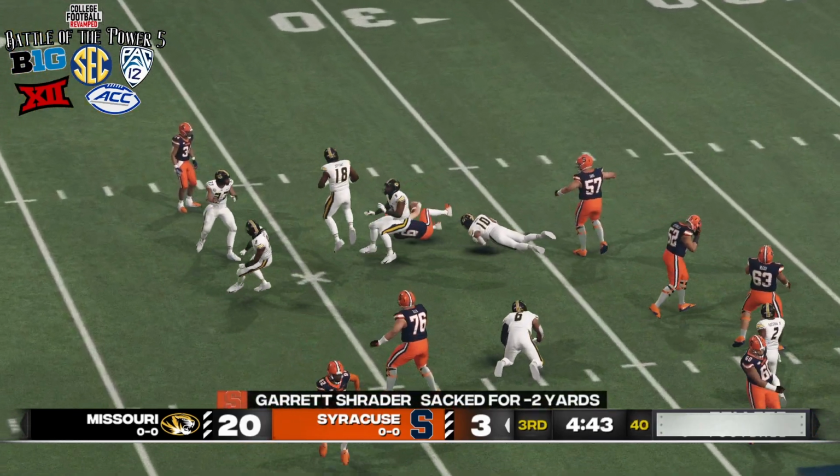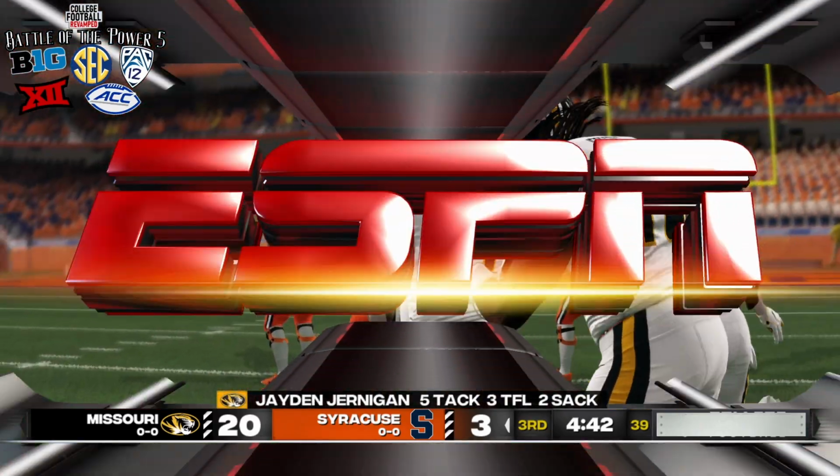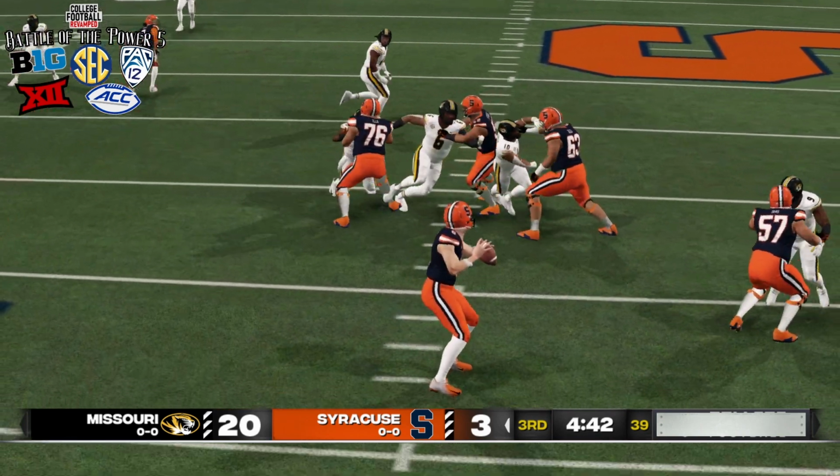Scrambling around. They bring the quarterback down. This quarterback has to do a better job of avoiding the rush, because sacks can be real drive killers.